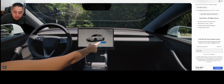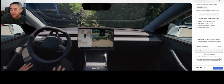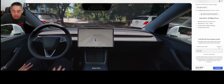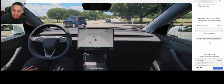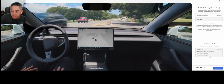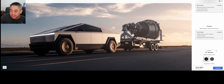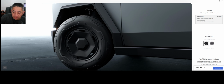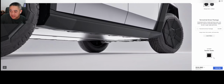As we're aware, Tesla removed the option for the $8,000 Full Self-Driving. So now, if you really want it, you can only do a monthly subscription, which is $99, right? But if you buy this one, it includes 30 days free, and the bed package and towing are included right here. Not bad. The wheels: 18 inches are included, and if you want 20 inch, you pay $2,500 more. And if you want to add this package here, it's $3,000.